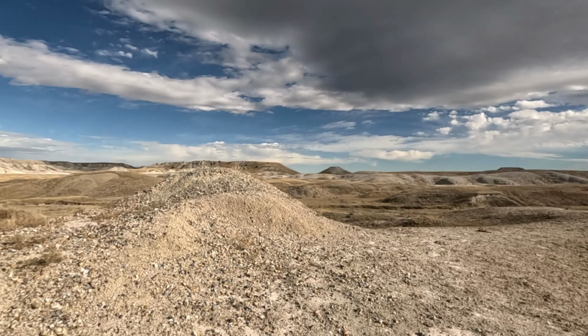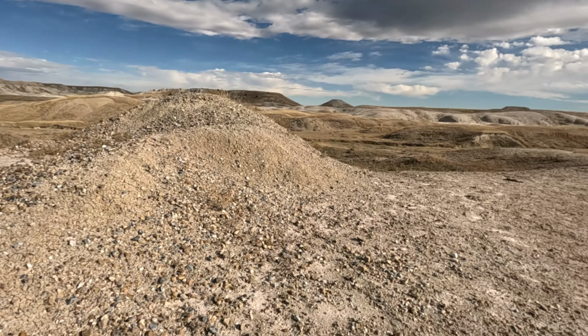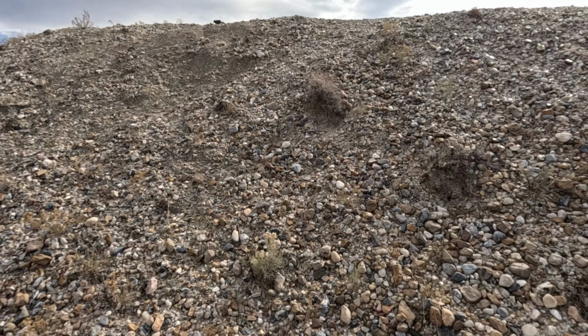So we're out here in a new spot. We call this Railroad Buttes. Again, looking for a Fairburn, so we'll see what we can find here. Lots of gravel, it looks like, and there's four U.S. Army helicopters flying around. Must be doing some training or something, but anyway, let's see what we can find. Sorry for the wind noise, it's a little breezy today.